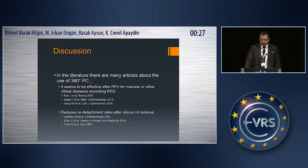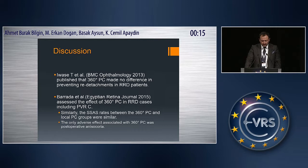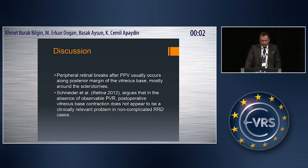In the literature, there are many articles about the use of 360 laser. It seems to be effective after vitrectomy for macular or other vitreal diseases, and it reduces the redetachment rates after silicone oil removal. Iwase and Barada et al. made a similar study like ours, and they also published that 360 laser made no difference in preventing redetachments.